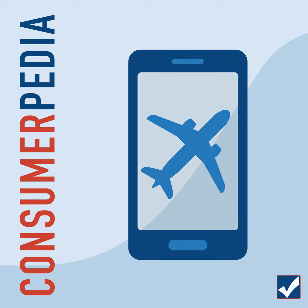So if I'm going to different countries while I'm traveling outside the U.S., do I have to get a different SIM or eSIM for each one of those countries? You don't. You could get a global or a regional SIM card, and that will work in multiple countries.